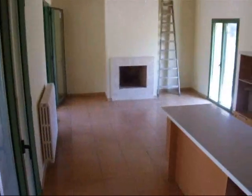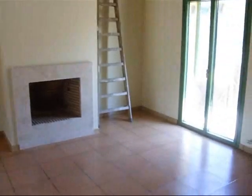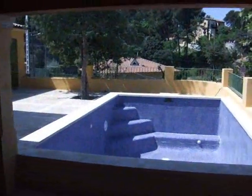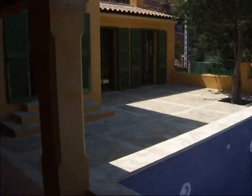Moving into the downstairs kitchen, dining area. So our dining table would be over here. Looks back on a lovely kitchen, which is all brand new. And then we've got doors that open out onto a beautiful covered area where you can come out and use all year round. And this looks out onto the pool. And that's pretty much the downstairs, and we quite like this.